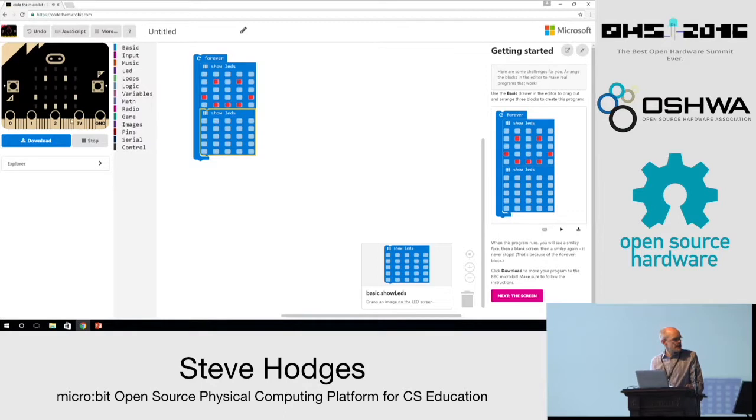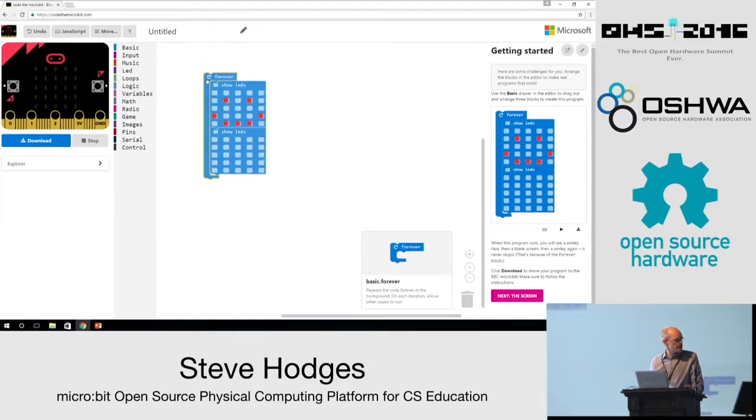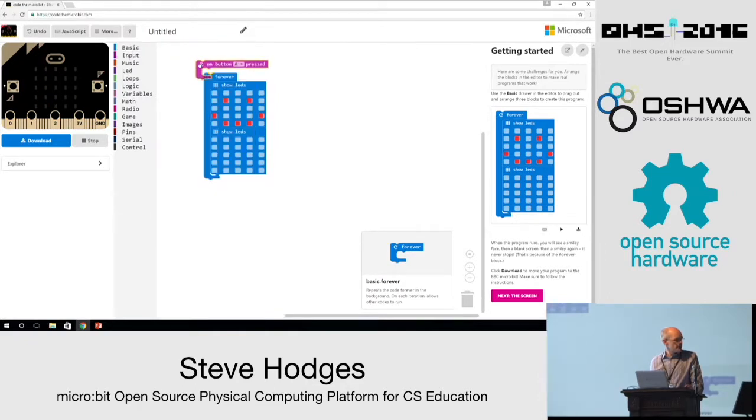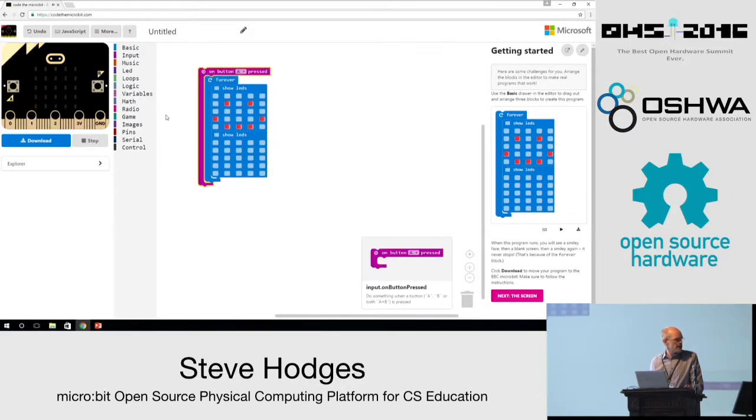And on the left-hand side here, I mentioned that there's a live simulation. So there's my flashing smiley face. And what I could do, for example, is say, rather than having that happening all the time, I only want to do that when button A is pressed. So it goes away in the background and starts running that new code, so there's nothing happening. But if I press button A, now my smiley face is flashing.